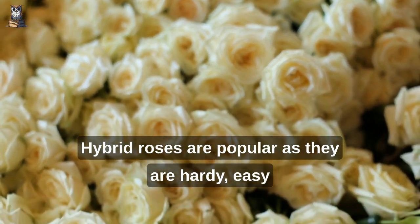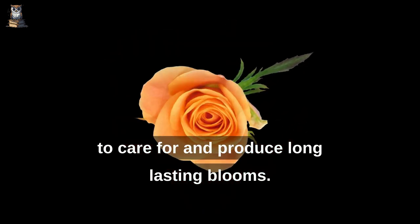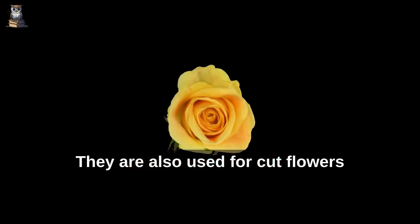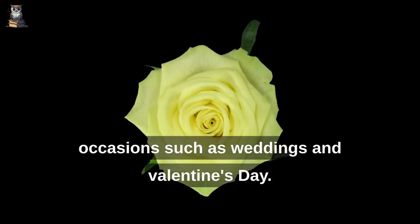Hybrid roses are popular as they are hardy, easy to care for, and produce long-lasting blooms. They are also used for cut flowers and are a popular choice for special occasions such as weddings and Valentine's Day.